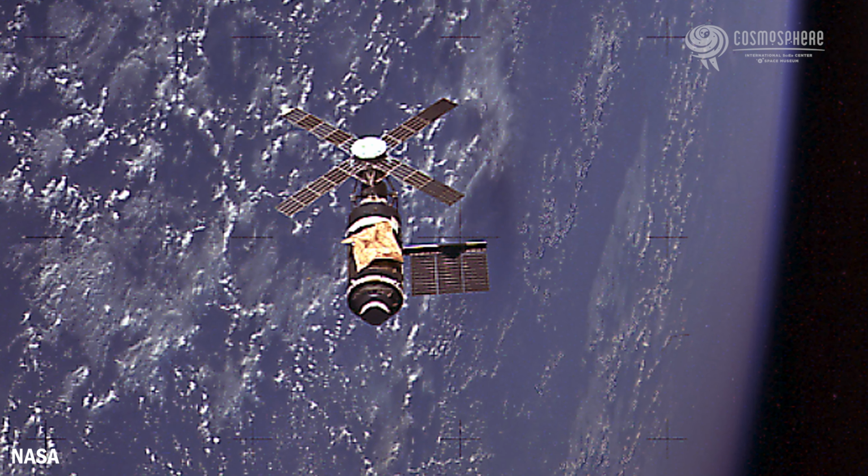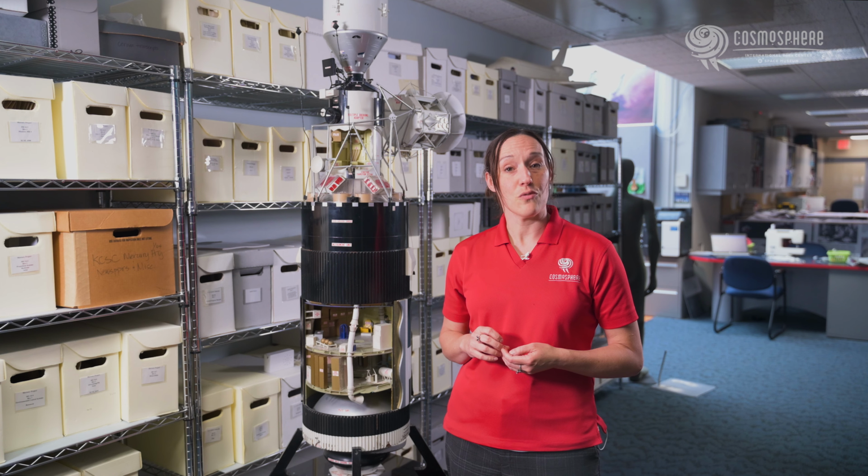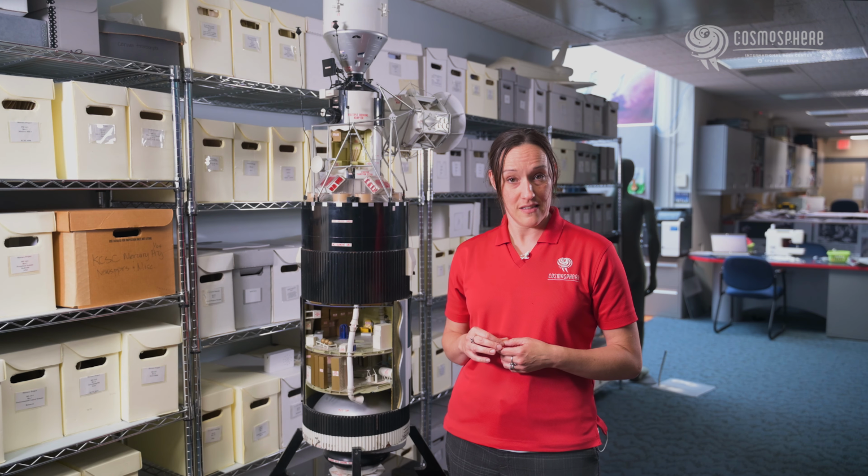As a result, Skylab was low on electrical power and in danger of becoming too hot inside the station. NASA had to come up with a plan to repair Skylab. Skylab 2 was the first crewed mission to the station. A Saturn 1B rocket launched Skylab 2 on May 25, 1973.